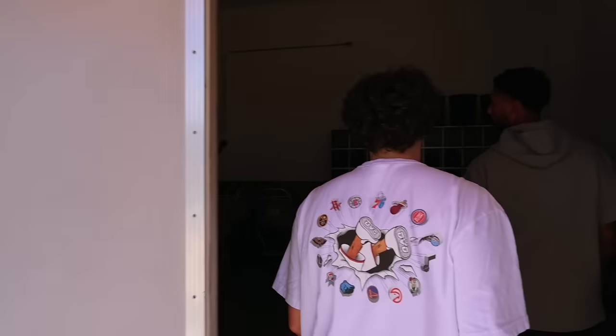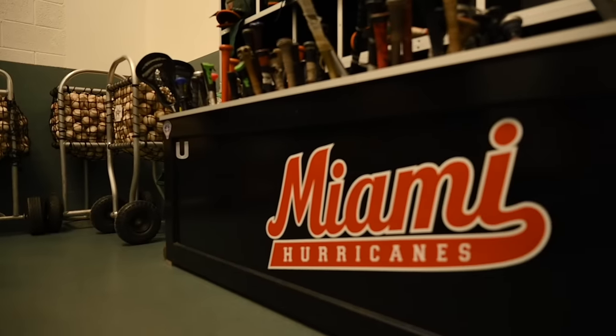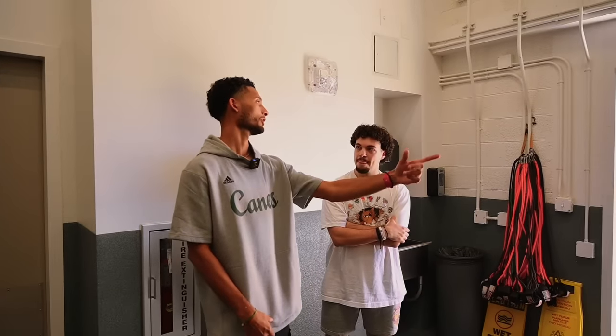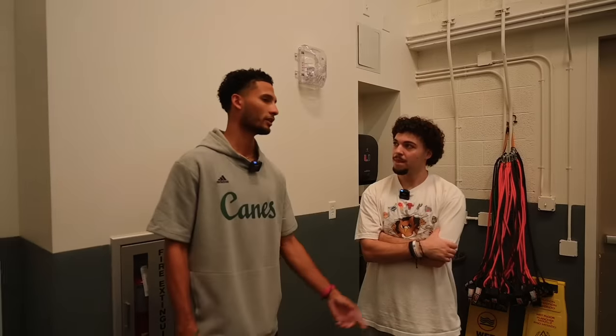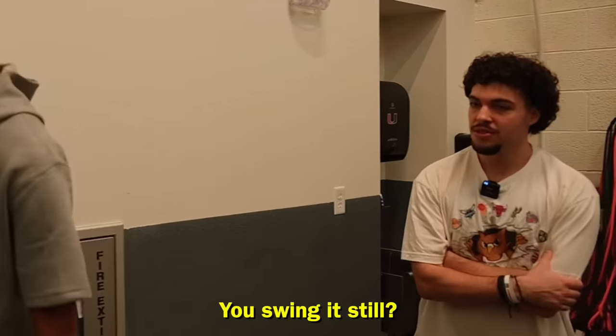So this is our mud room. When we hit BP or do anything pitchers or hitters related, we'll be on the field. We'll have three groups during BP. One group hitting on the field, another group on bases or defense, another group in here. So the guys will switch into their turfs, grab their bats and elbow guards, and get ready to go swing in the cage.